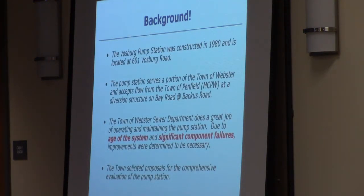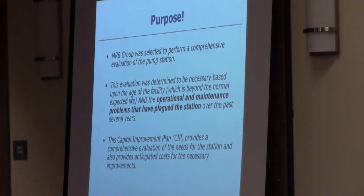share. 2 things that we found relating to the system. First is the age of the system, and then the second thing is the significant component failures within the system. The pumps, the valves, the controls, many other things. But the operation and maintenance problems that plague the station, and nobody likes to have to pay for sewage, but they sure don't want to have it backing up into their houses. And you know, this is a problem that we got to make sure that we take care of. The capital improvement plan provides a comprehensive evaluation of the needs of the system, coming up with a plan of attack, a long-range plan of attack.